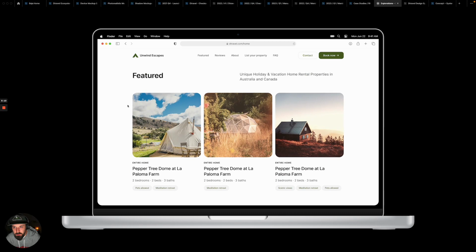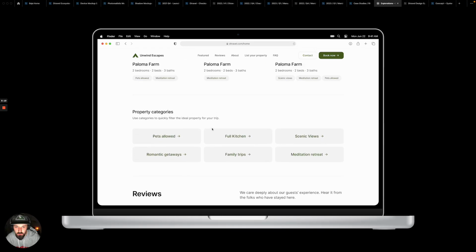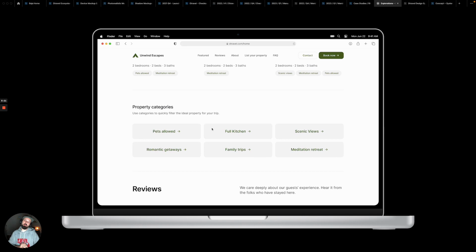Let's scroll down a little bit. So we have the featured properties section, which we talked about. Clicking on the home button is always going to bring you back up top. The next section we have here, and this was an idea that we were jamming on with you, is the idea of categorizing your properties. I freaking love this idea.